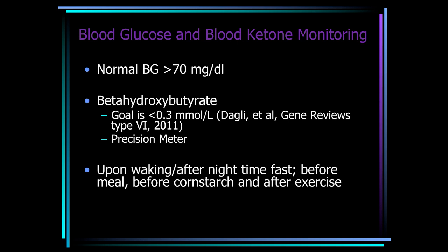Generally I have them check when they wake up, and then before each protein cornstarch dose and before each meal, as long as a couple hours has passed in between. After I see them, I have them do this for a few days at home when they're in their own environment to make sure that the normal levels that we were trying to achieve in the hospital are still happening at home. And then after that, I just ask them to check about once a week, multiple times throughout the day, so that if something changes, like somebody's having a growth spurt or their activity level changes, we'll be able to respond to abnormal numbers before they get too abnormal.